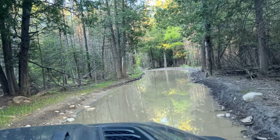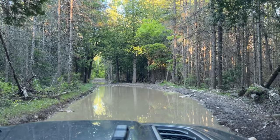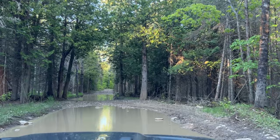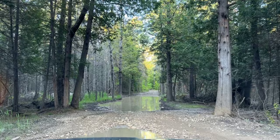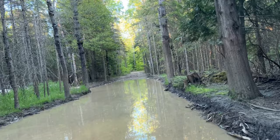Though a lot of these water holes and things look intimidating, most of them, I would say 80 or 90% of them, have a hard base to them. And so it might look like you're going into a pool of water, but you're not most times. There's hard stone underneath. Now, the thing in most cases you have to worry about are the rocks and the boulders that are hidden by the water. You just have to be careful so you don't hurt your equipment.